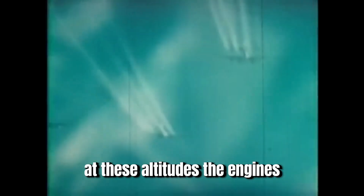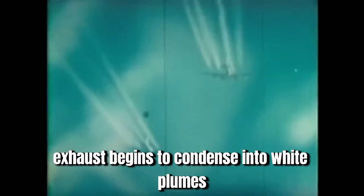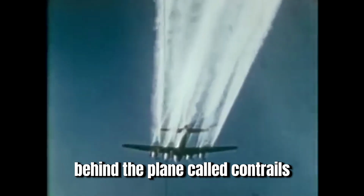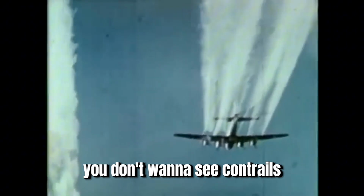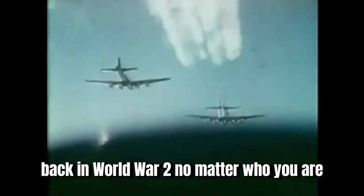At these altitudes, the engine's exhaust begins to condense into white plumes behind the plane, called contrails. This footage is something you don't want to see. You don't want to see contrails. If you're a bomber formation today, back in World War II, no matter who you are, you hate contrails. Absolutely. You see that white contrail coming behind these aircraft. All it says to the Germans is, Here they come.